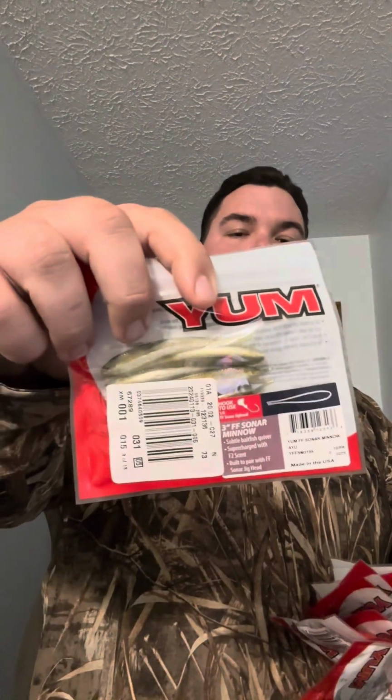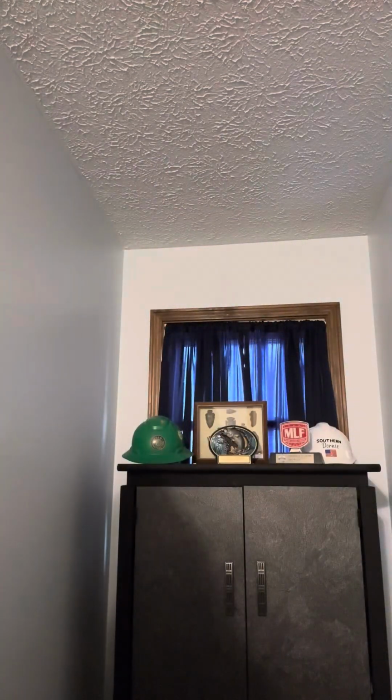He's got the Yum forward-facing sonar minnows. I'll pull one of them out. As you can see, I bought 2 packs of about every color that they offer at Cabela's. I'll take one of these out and show you guys.